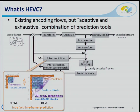On the intra side, H.264 has only 8 prediction directions, but HEVC has as many as 33 prediction directions plus DC and planar, so 35 modes in total. Block size variation also increases.